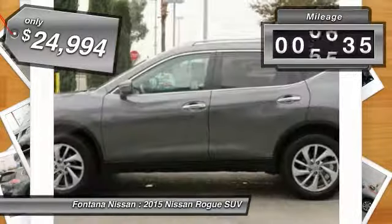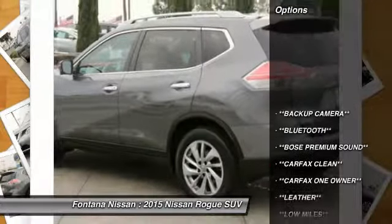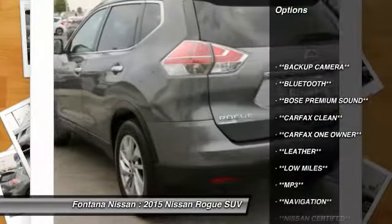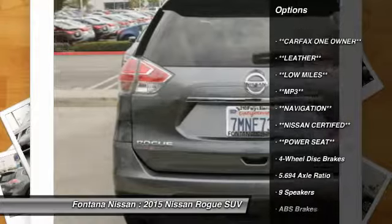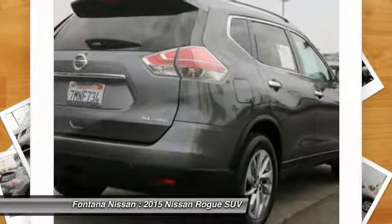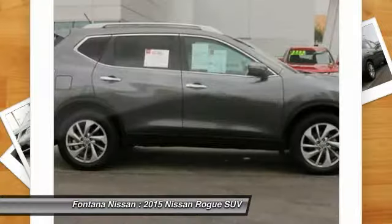This vehicle has less than 10,000 miles. Here are some of this vehicle's great options: dual airbags, four-wheel disc brakes, center armrest, fog lights, electronic stability control, rear window defroster, overhead console, panic alarm, brake assist, front bucket seats.